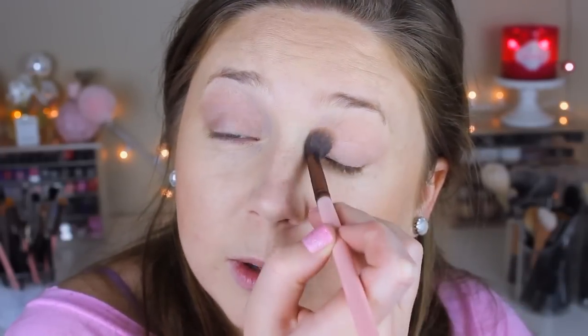By the way, I'm using a Luxie 205 tapered blending brush, which I freaking love. Oops, I dipped it in the wrong shade. Let me wipe that off on my leg. But I've been loving these Luxie blending brushes. I have about 3 of them, and I use all of them every day. So I'm just getting that everywhere, blending it up and in. It's a really pretty color.